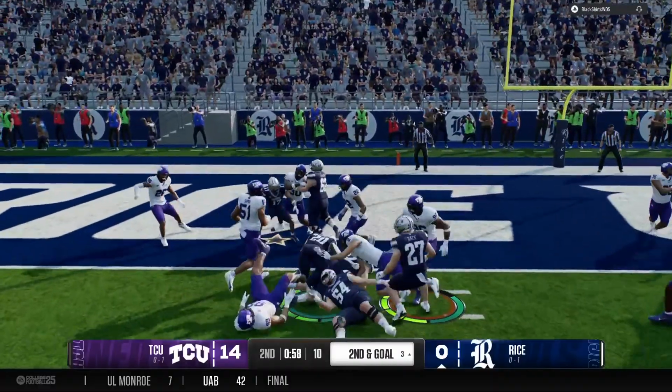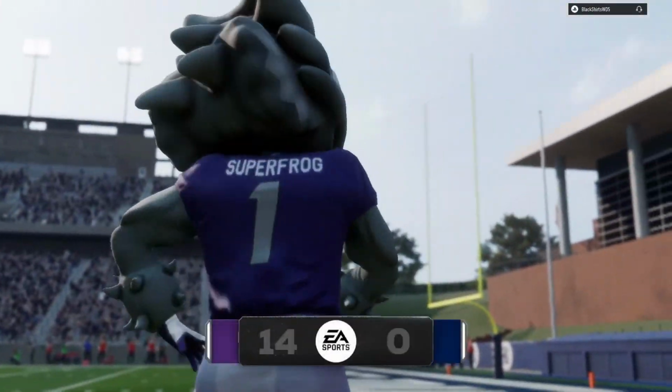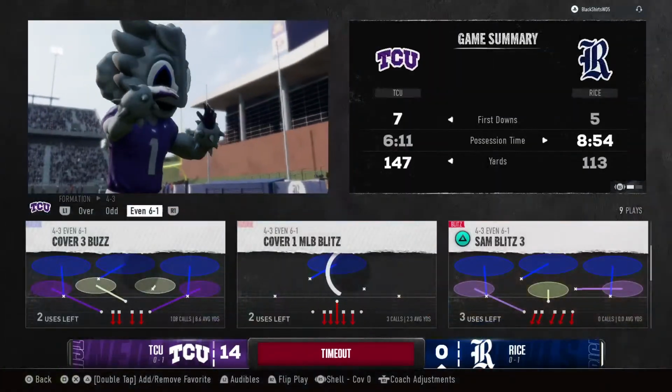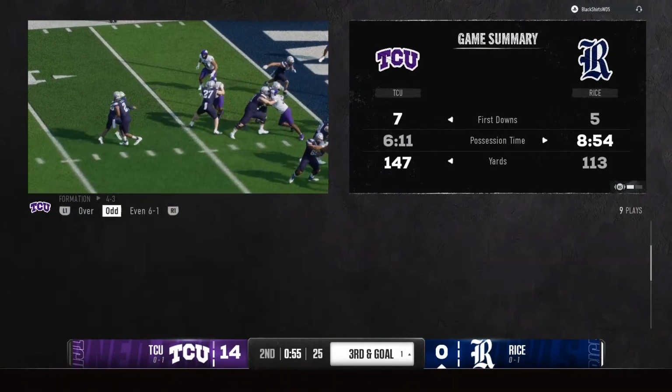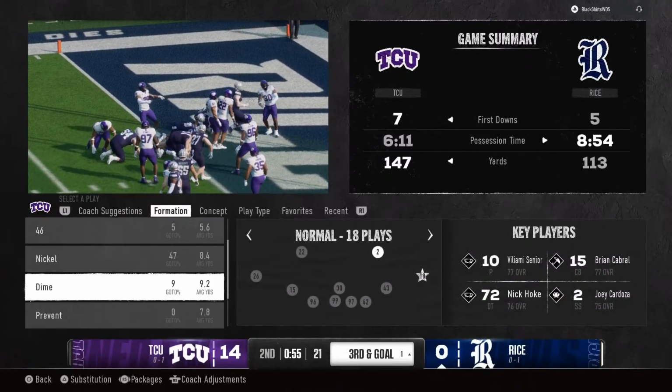Trying to get in the end zone again. Nice, solid form tackle from this sophomore. Timeout is called, and it's the defense wanting to make sure that everyone's on the same page for this big down.